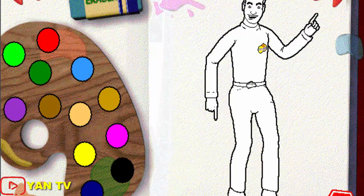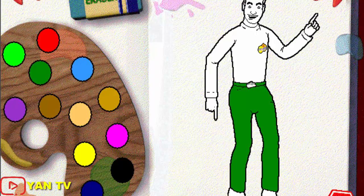Use your imagination to make this page look as good as the others. Anthony looks hungry. Let's colour him in fruit salad colours so he feels better. That looks spectacularly bright. All this colouring has made me hungry. What a great job!